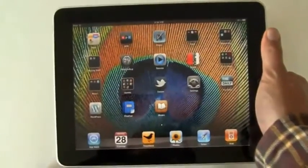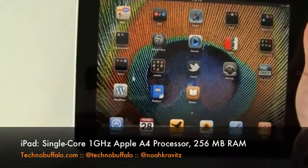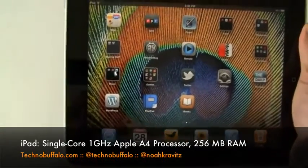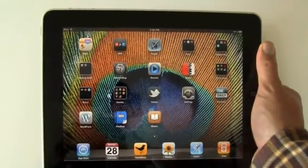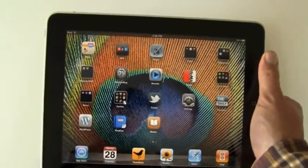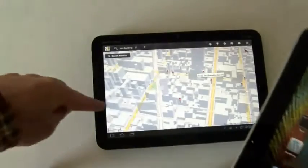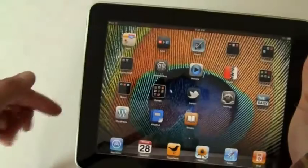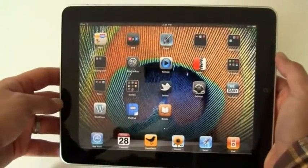And then you've got the iPad. It's a single-core 1 gigahertz processor. We're expecting the next iPad to get a bump. Right now it's the single-core Apple A4. Rumors kicking around about a possible dual-core A9 in the iPad 2. Nobody knows for sure yet. But again, advantage hardware-wise to the Xoom right now. We'll see what Apple does to bump things up in the next iPad.